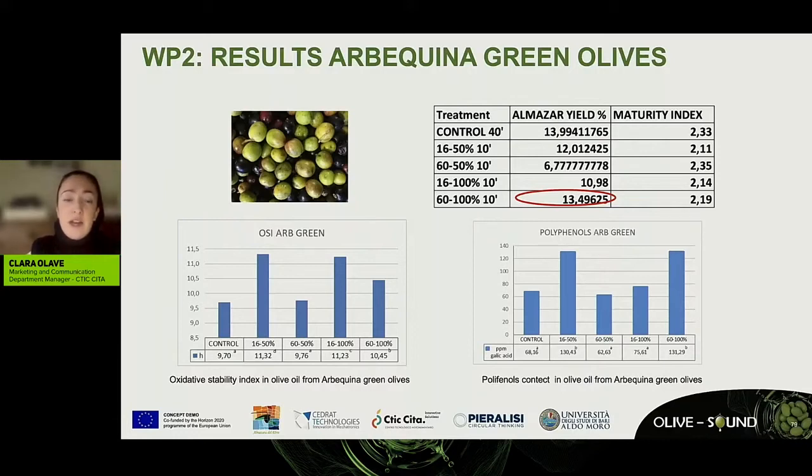We analyzed the performance of the prototype, but also the quality of the olive oil obtained, and for that purpose, we considered two parameters, which were oxidative stability index and the polyphenols content. As you can see, in the control sample, the oxidative stability index is really low when compared to the one that we obtained with the ultrasounds applied, and it happens the same for the polyphenols content.